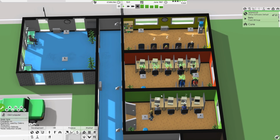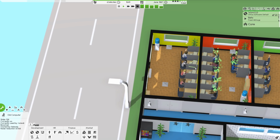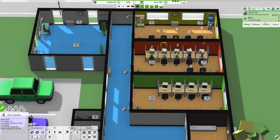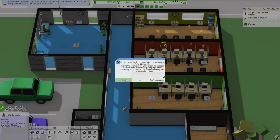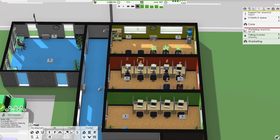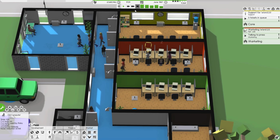How are the other ones doing? 99%. Did the IT guy have a look at all of them? No, not quite by the looks of it. Marketing team is there and raring to go by the looks of it as well. So we're almost there, I think. We're currently done. So we can now release Word 2.0. Yes, we want to market it on everything. I can't change the budget. Do we do it now? No, we'll wait until tomorrow. Oh, we've already released it, so we're going to have to. That was really, really stupid because everyone's going to go home now. Yeah.